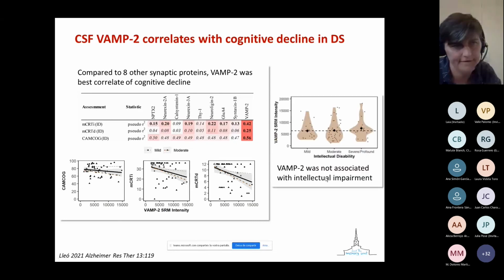We wanted to validate that this was not due to intellectual disability, so we quantified VAMP2 and divided the subjects according to whether they had mild, moderate, or severe and profound intellectual disability, and we found no change. So we concluded that CSF VAMP2 levels were associated with cognitive impairment, but not intellectual impairment.